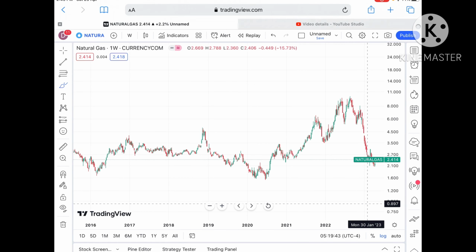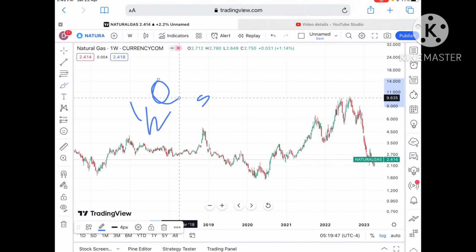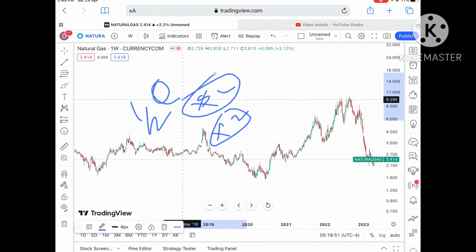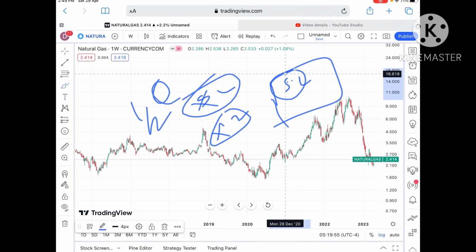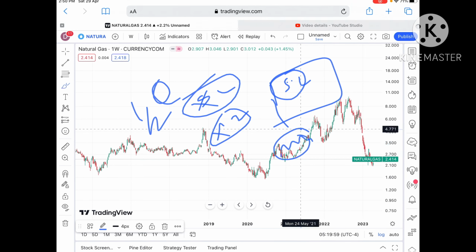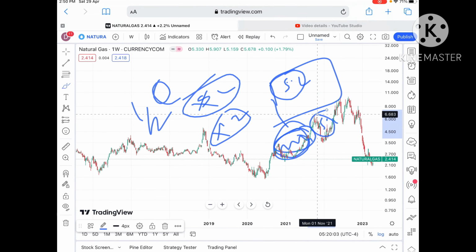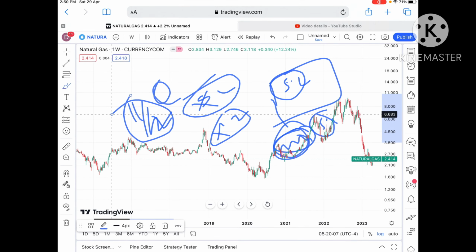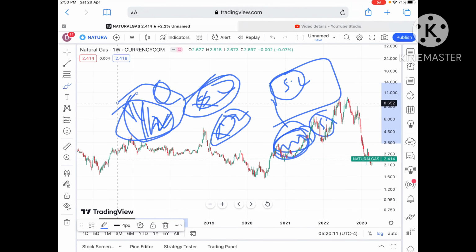Okay, now suppose the volatility is high, try to reduce your quantity to half, and increase your SL and target by two times, because your SL should not be hit before hitting the target. But if the volatility is high and you are putting the same quantity and reducing the SL, then the probability of hitting SL will be higher. So if the volatility is high, try to increase your SL and targets by reducing your quantity to half.